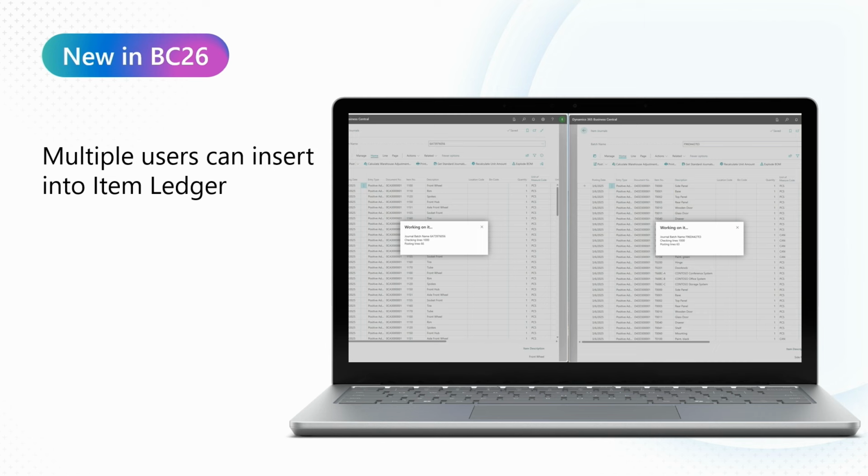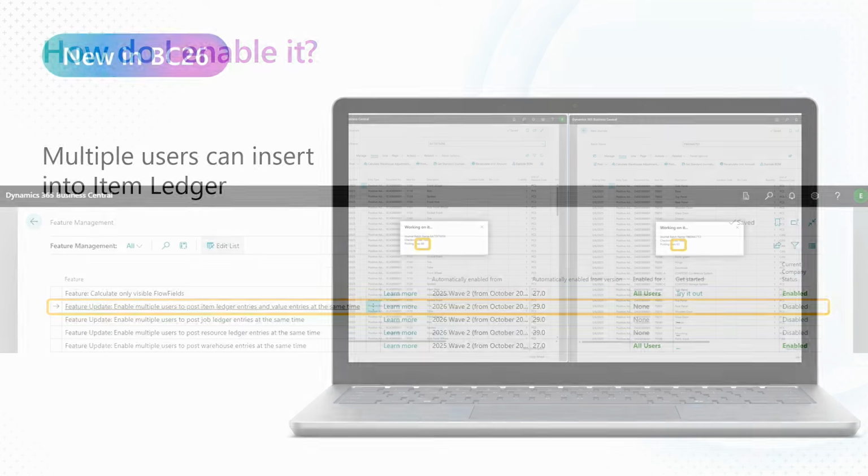Now, two users, or many users basically, can insert. And if you look closer, you can see that both of these are counting and progressing.